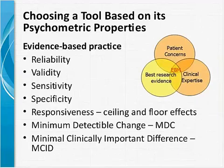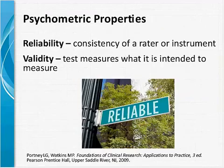I want to take a brief look now at psychometric properties of these tools. I'm going to show a few slides that define the terms on this slide. In the rehab professions and in research, we need to choose tools that are reliable and valid. We need tools that really show us that we're testing what we want to test. We want things that are responsive to change. And there are a few tools that we have some idea of whether or not they have some clinical importance to our patients if we see that the scores change.